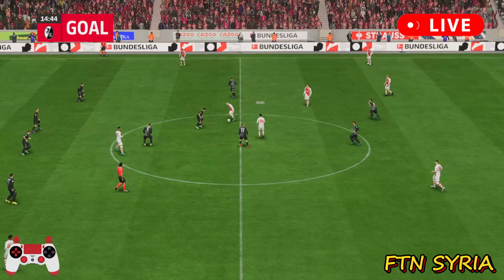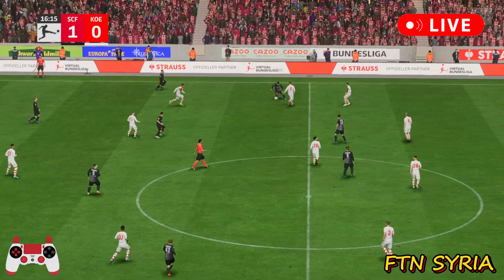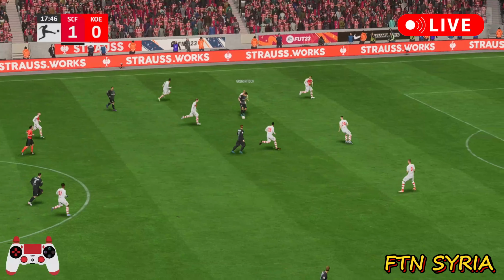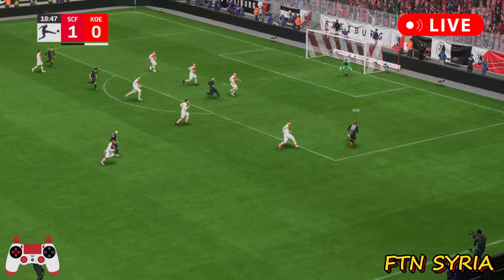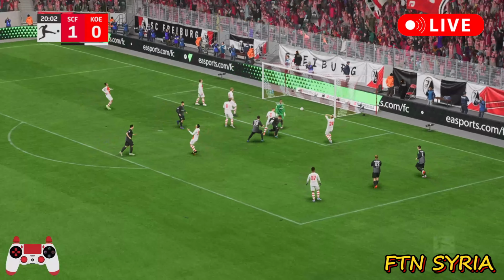Elias Skiri. Ljubicic. Perfect tackle. Gregoric. Good vision. Can he get onto this? Real chance.